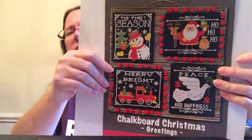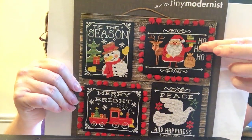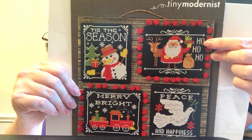My last WIP. Y'all, I told you I worked on a ton of different things, but didn't get much done in any of them. But my last one that I worked on is the Santa from the Chalkboard Christmas Greetings by the Tiny Modernist. So I worked on the Santa. And this is on 32 count chalkboard black. And again, I put all 4 of those on one piece, so I'm trying to figure out how to show just my Santa.